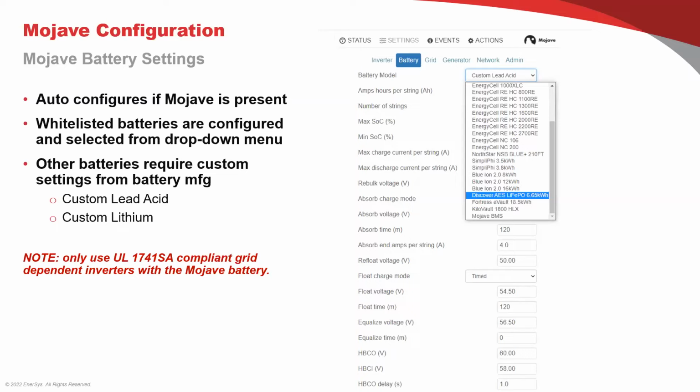If you're going to do it a couple times, a couple days, a couple weeks out of the year, it's probably okay on an AGM battery. They can probably handle that, but we don't feel it's safe for a lithium battery. So if you are going to use our Mojave battery, which is your only option in the beginning, it must be with a UL 1741 SA compliant inverter. Okay, it's very important to know that.